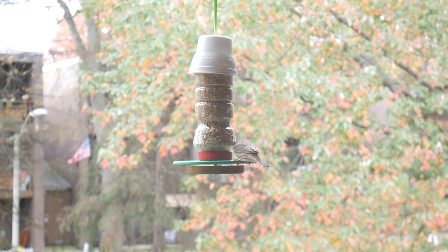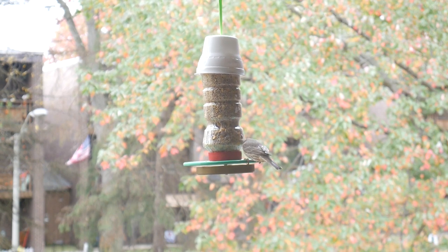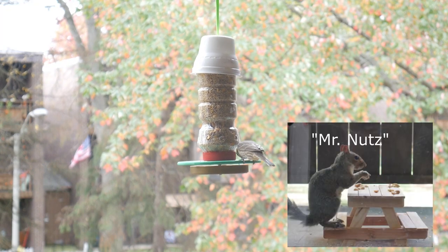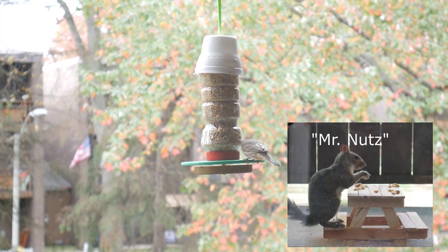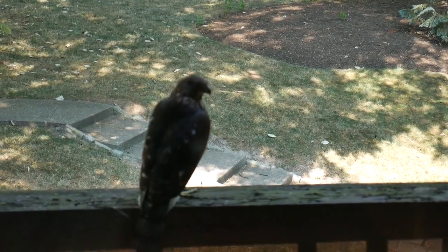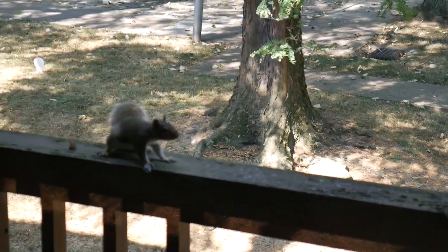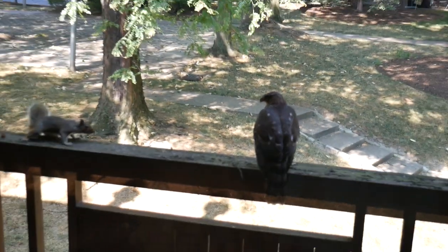One squirrel in particular would bully other squirrels and birds away from the spilled feed, and we'll call this squirrel Mr. Nuts. Mr. Nuts would visit so much and cause such a scene someone else in the food chain noticed. This hawk came to scope out what the deal was, and our bold squirrel decided he had another contender trying to eat the food he claimed for himself. There were a few standoffs.